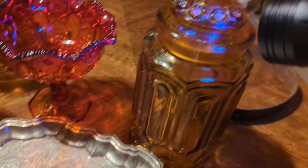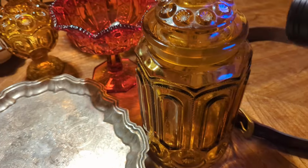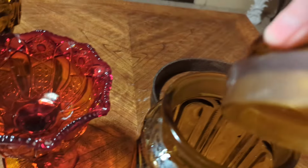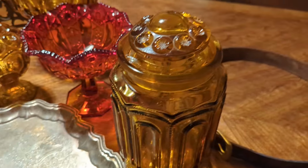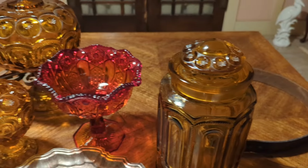Then I got this very large canister. This is also Ellie Smith, Daisy and Button. I've got Ash here. Honey, I know you want me to pet you, but we're doing a haul video really fast. This one needs to be cleaned a little bit more as well. But yeah, just amazing. There is a little chip on the inside of this lid. There it is right there. I can forgive that because it's such a great piece. I looked these up a few minutes ago, and some sold for around $70 on these big canisters. So it was a great pickup for me.